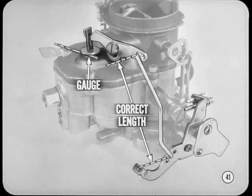If the gauge, specified in the service manual, will slip under the vent valve when the throttle is fully closed, the accelerator pump rod is the correct length. If the clip isn't in the correct notch of the pump stem, the pump stroke will be too long or too short. Here's why correct vent opening is so important.